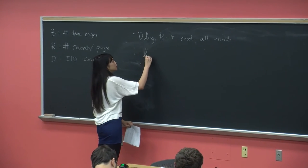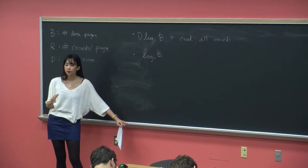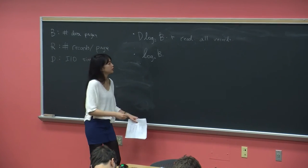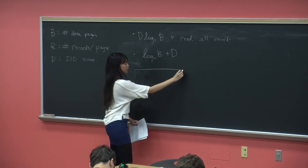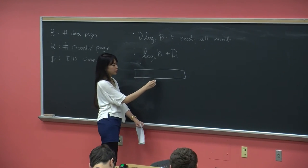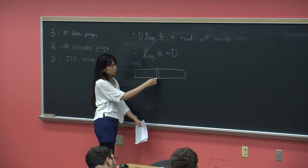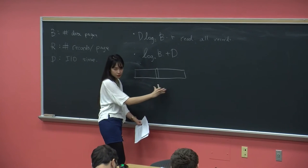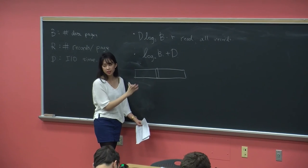You will find the place you can insert first. And then, after you find it, you write it in. Say you write with a D, because that's an IO cost. This is the spot where we can write the data. So not only do we write it in, but you also have to move everything one spot to the right, or one spot forward. So what would the cost be for writing the rest?